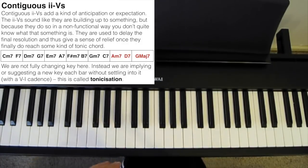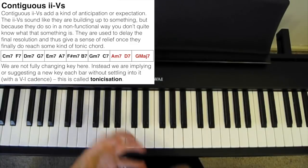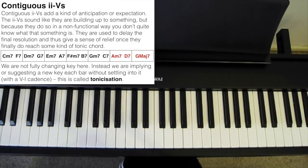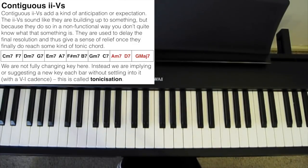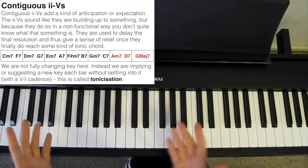Right, it's very similar to what happens with secondary dominants. You're changing key, but because it's only for such a short period of time and you're not resolving to an ultimate tonic chord, it doesn't really sound like you've completely committed to that change of key. You're sort of just implying the key, so it's tonicization, not modulation. So in a sense, you can think of this progression that I just played as a whole bunch of passing chords on your way to a final 2-5-1 in G, which is what I finished with.